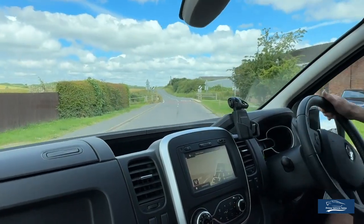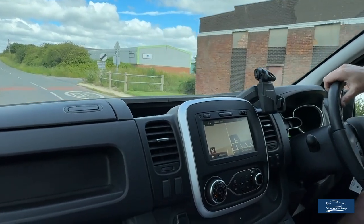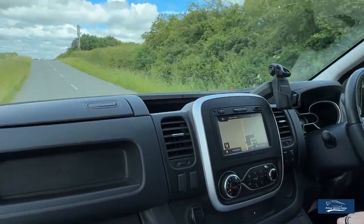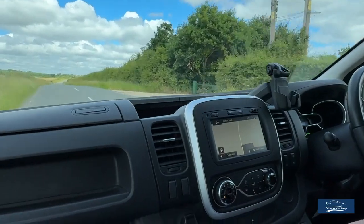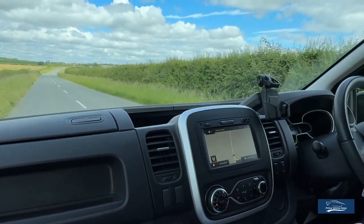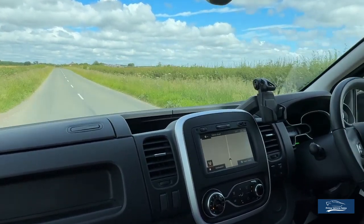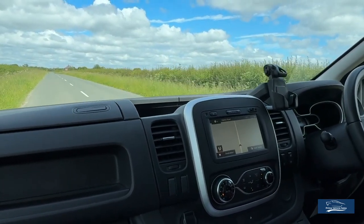Test of our 2021 71 plate Renault Trafic 2 litre D 170 Black Edition long wheelbase. We've got 31,500 miles on the clock and we're just giving it a little run up the road, just making sure that everything's working and running as it should, and it does. We know it does. We've driven it a couple of times now and it drives superbly. It's a fantabulous van. This is a real cracker.